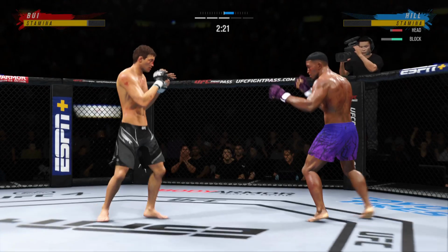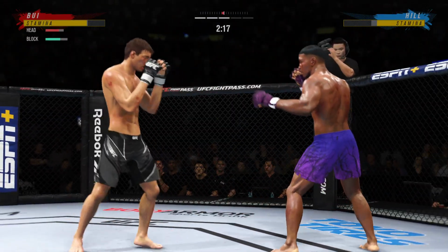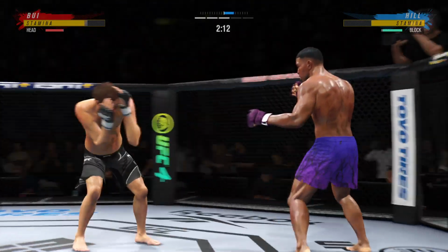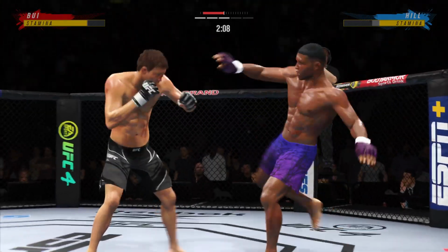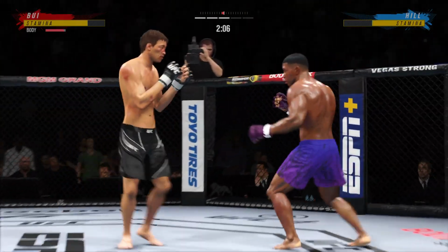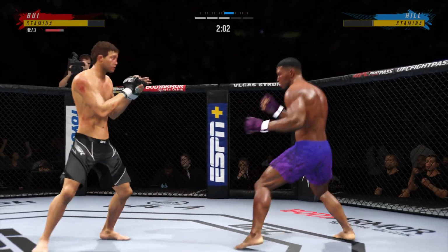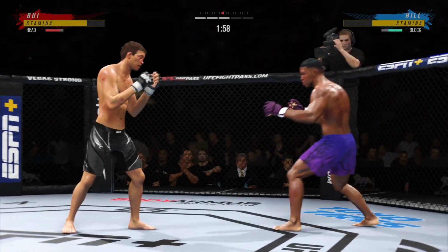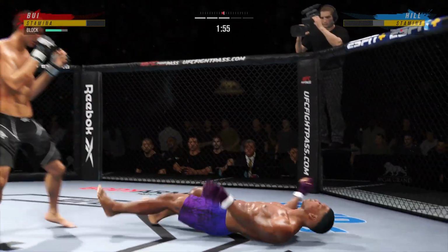Throwing that jab, no good. Yeah, he's mixing it all up. Pinpoint accuracy on that kick. No wind up, no tell, just a brutal kick. Straight right is there. Look at him working at trying to shut the lid out. Oh, he's out!